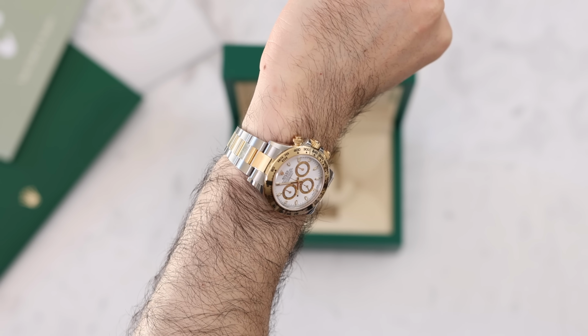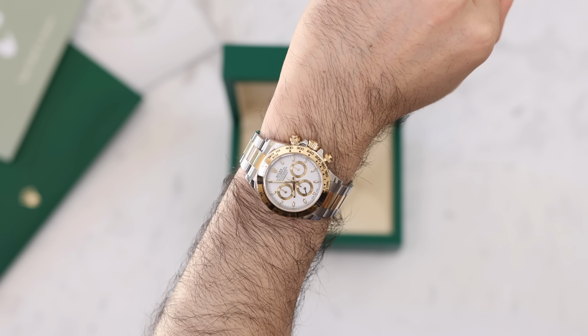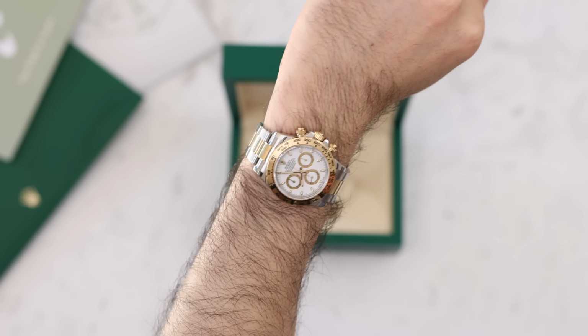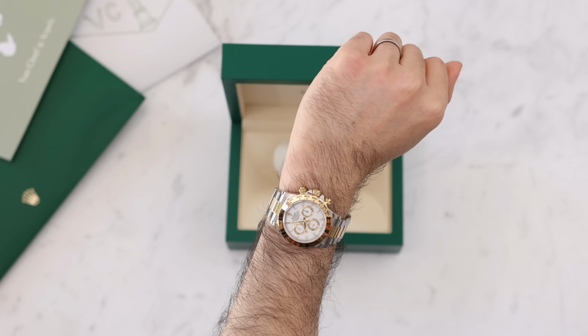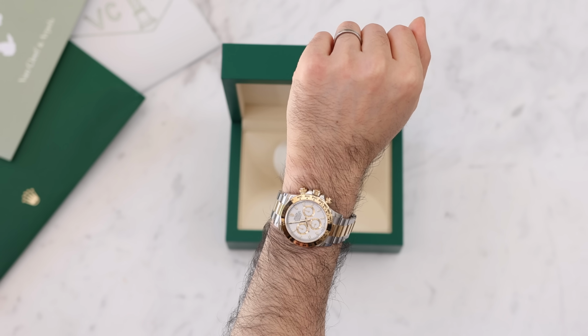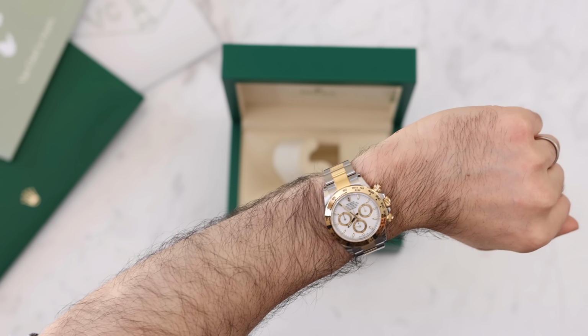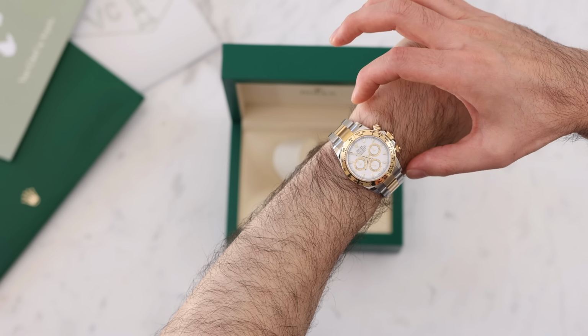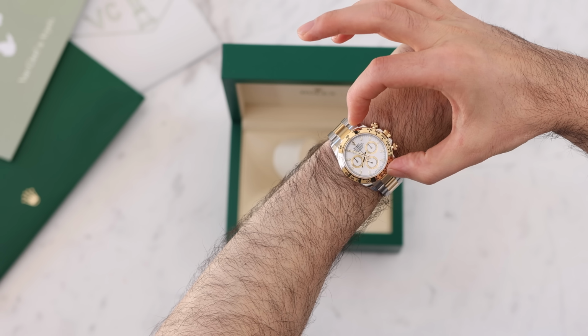As everyone knows, Rolex bracelets are probably some of the best, aren't they? They're really comfortable. So it wears really well. It doesn't look too big, it doesn't look huge, because other 40 millimeter watches from other brands just look really, really big. But not this one, because it's more about this dimension here.